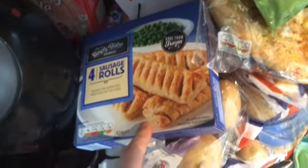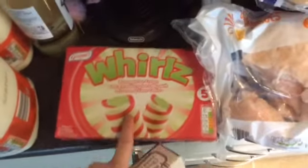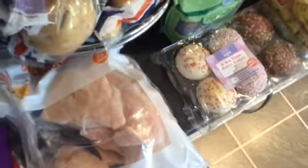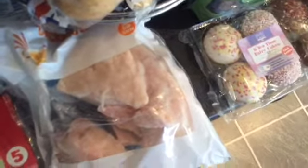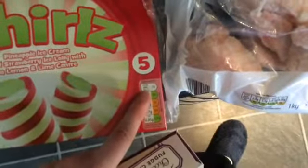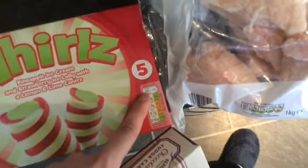Frozen stuff, got some sausage rolls. I don't like sausage rolls. Some chicken breast, chocolate fudge cake whirlers. Strawberry ice cream cones, which are 10 syns. I just noticed these are only, I don't know how many syns, but one syn is 20 calories. So those will be 2.5 syns.